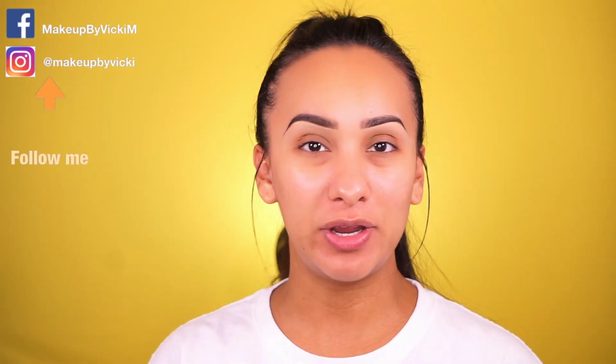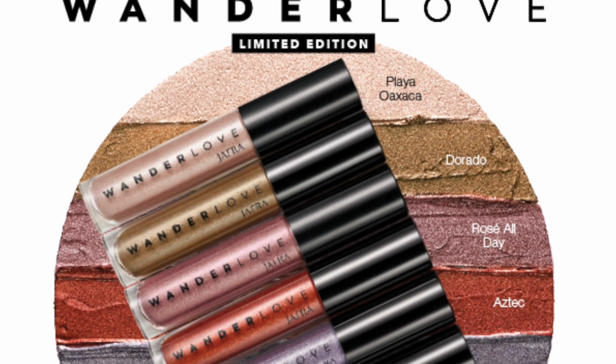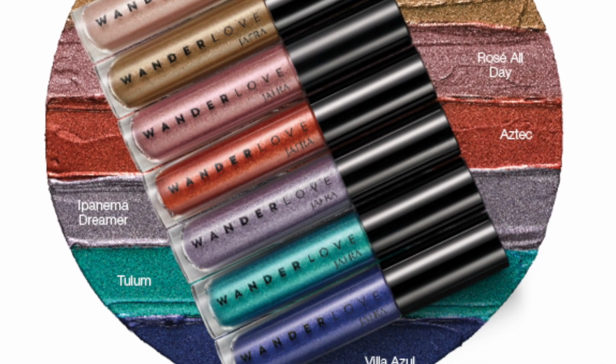So I am bringing you another review featuring Jafra Cosmetics, and this is from their new collection called Wanderlove. They were kind enough to send me a few samples from their collection. What stood out to me was definitely their liquid eyeshadows. They sent me 3 of the shades. I did already have one of them, which is in the color Playa Oaxaca.